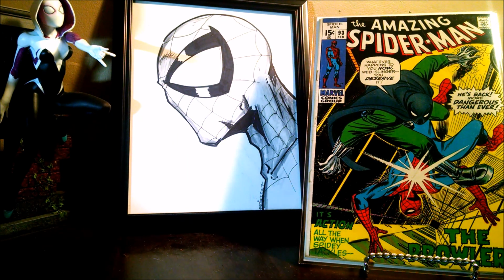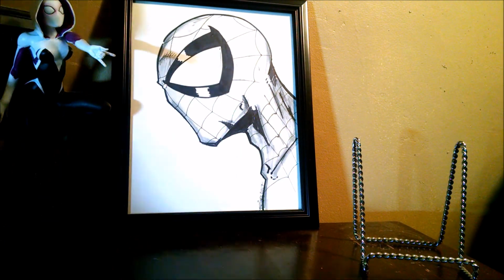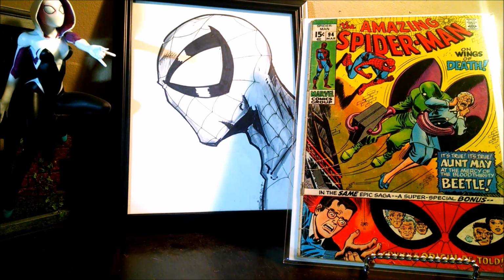Amazing Spider-Man 93, got the return of the Prowler. Nothing really significant beyond that, just a great cover. Amazing Spider-Man 94, again, nothing super important about this issue. Great cover. You see a retelling of Spider-Man's origin in it, but that's about it.